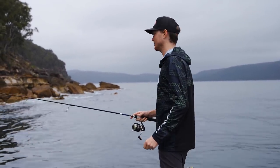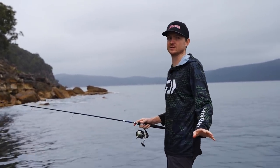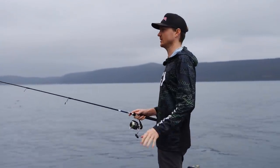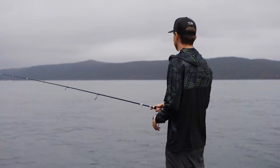We've got two people on the boat at the moment. Both of us are aware of where all the safety gear is. Both of us are confident in driving the boat. So if we were to get into trouble, either one of us could put the boat into a safe position.